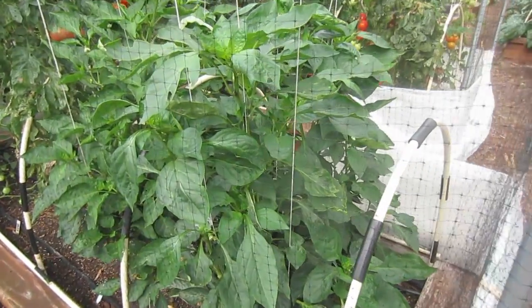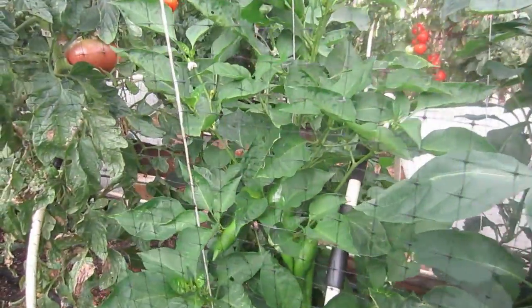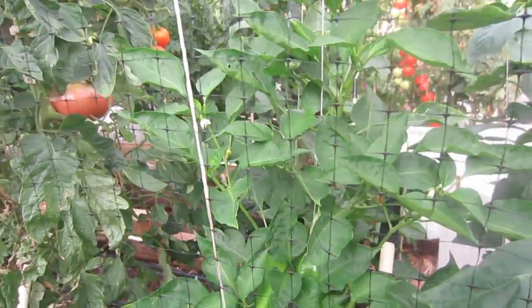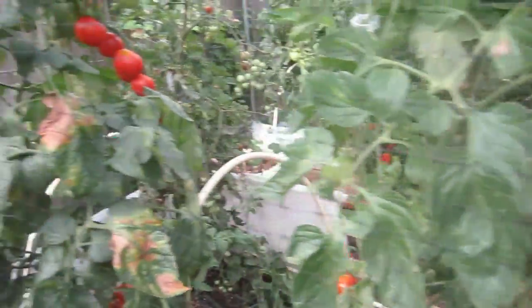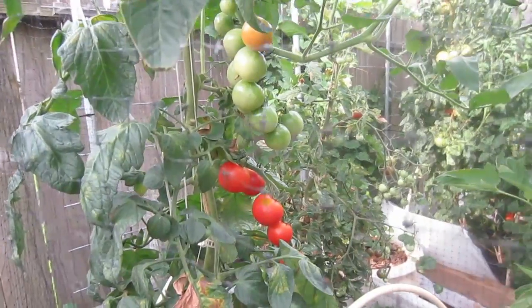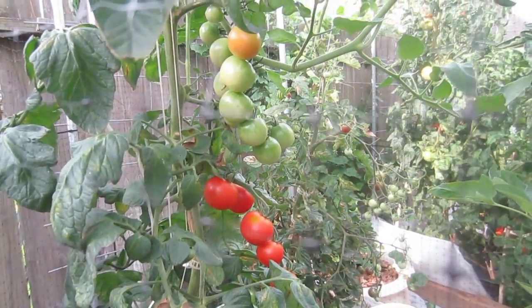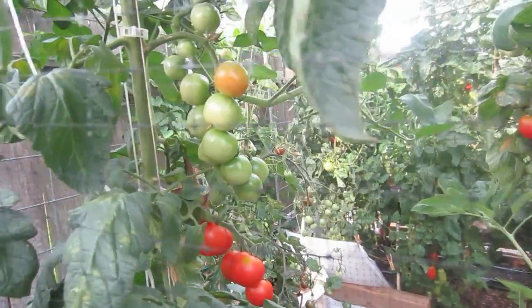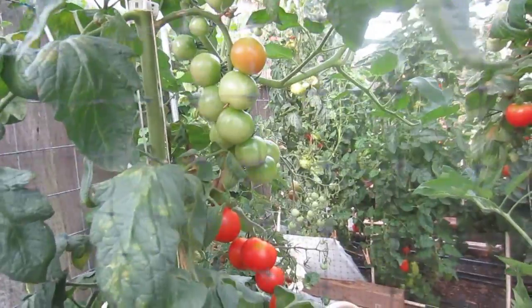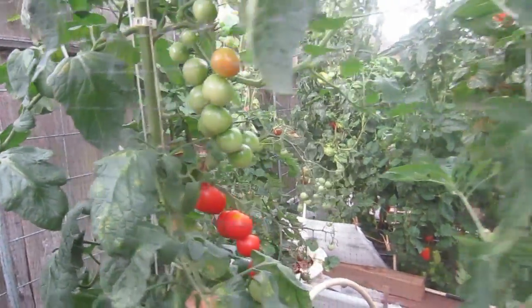Over here in my wife's garden, she's got some bell peppers coming on, and she's got some Anaheim chilies. She has already harvested from them. She's got a few more tomatoes growing here. And these, believe it or not, are sweet Chelsea cherry tomatoes. They are the largest cherry I've ever seen, if that's a cherry tomato. But anyway, if you want a large cherry tomato or a small tomato, you might give that one a try.